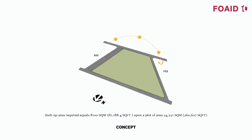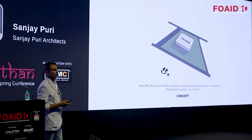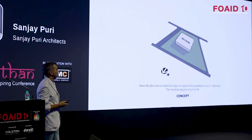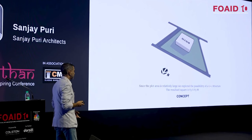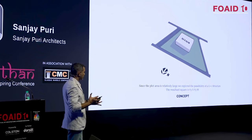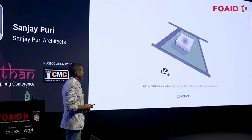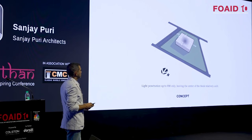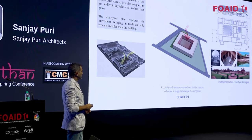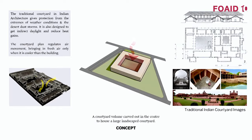It's a very small built-up area when you compare it to the amount of land that is available. So the percentage was very small. So we looked at obviously creating something that is low-rise, ground plus one, and the resultant square becomes 63 by 63 meters, and that would have accommodated all the client's requirements within a square of that size, compact, ground plus one. But then why would you do a square where you have light penetration only for 8 to 9 meters? So again, going back to the courtyard, we expanded this, made a courtyard, so that you have more light penetration.